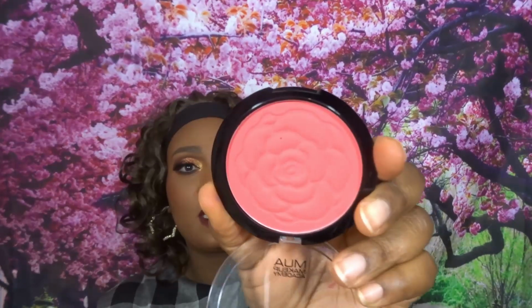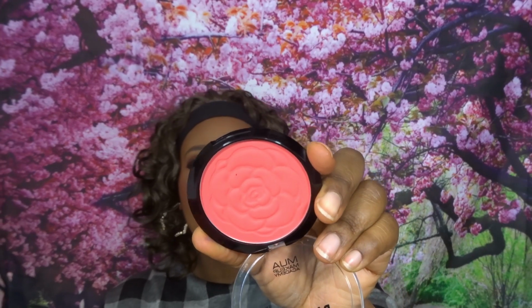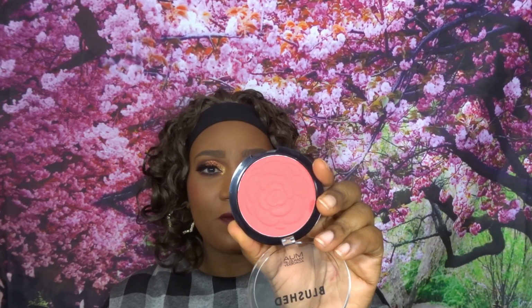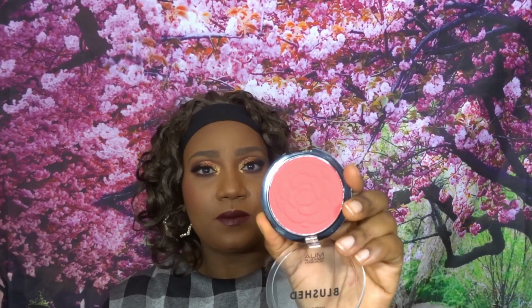Right, blushes. I got two blushes. So one is from Wa, which is a UK brand, and that's what that looks like. It's like an orange peachy kind of tone. Let me just see if it would show up on my hand. So that's what that looks like. Those are my kind of shades. I love that, and I think this was like £2 or £1 something. It was on sales, but I really like the shade, and that's why I got it.